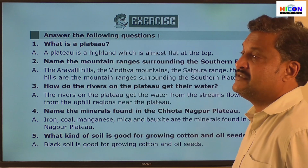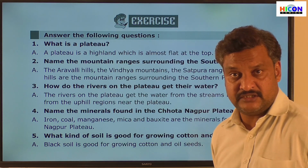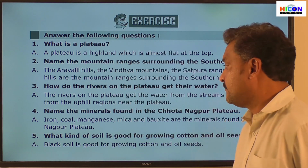So from where do the rivers in the plateau get the water? The rivers in the plateau get water from the streams that are flowing from the hills nearby.